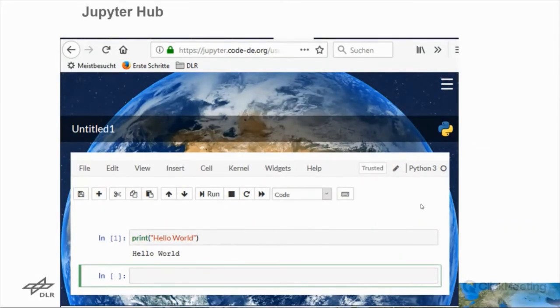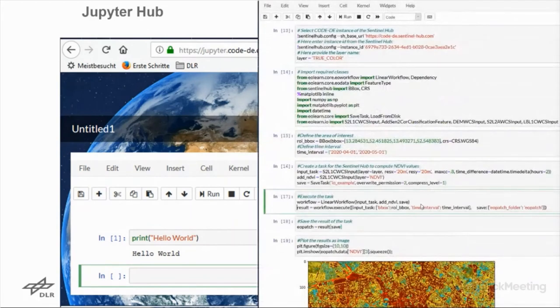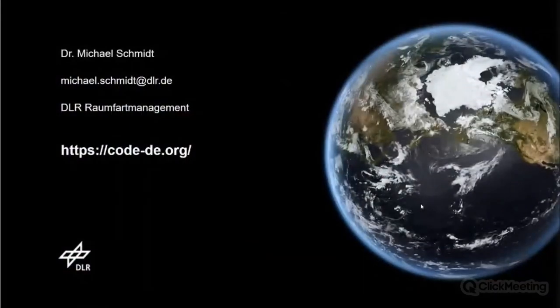Next click, please. Here's an example then of a bit of a longer script, how to display an NDVI image for a certain region. And the next slide should be my last one.